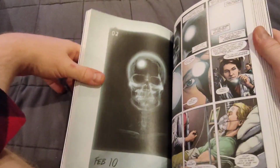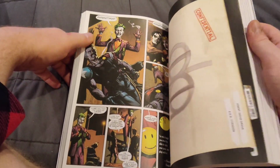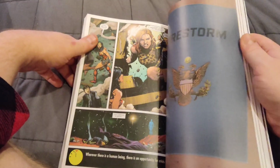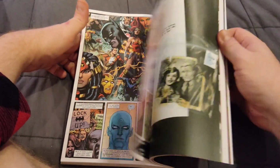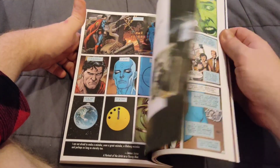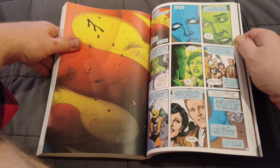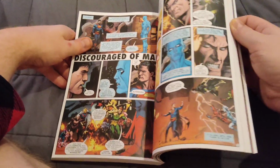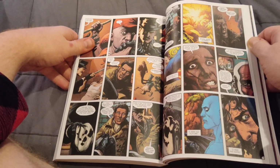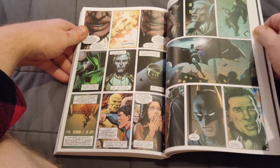So I am looking forward to reading this, probably in the new year. Looks pretty cool. I like that for the most part. Well, I know Johns is specific about his paneling, I believe, but him and Frank have tried to stick to the 9-panel layout that almost every single page of Watchmen was presented that way.